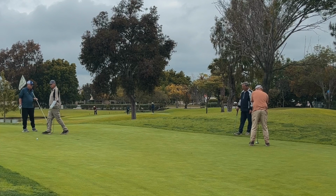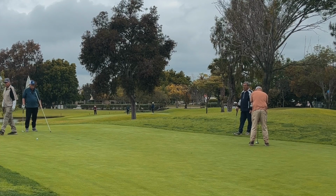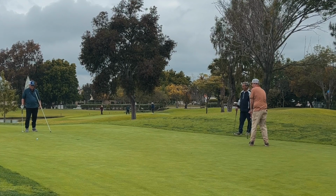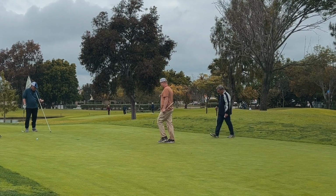But I was feeling confident over this ball. My read felt good, and I let it go, and there she goes. That was the best putt of the day.